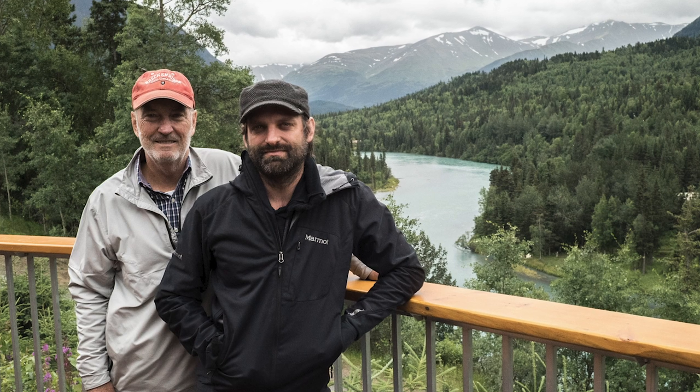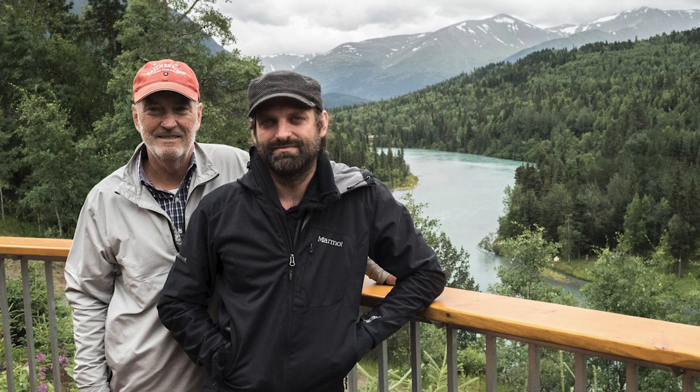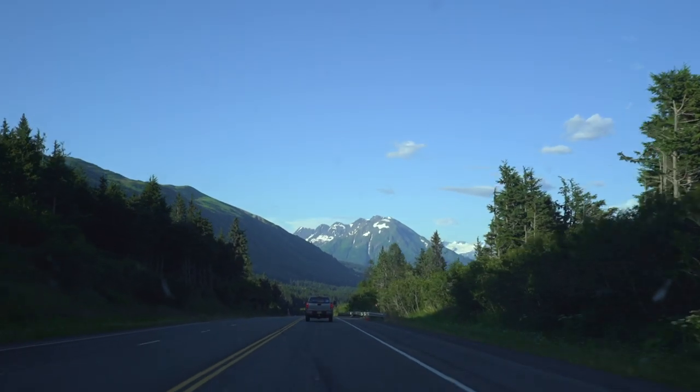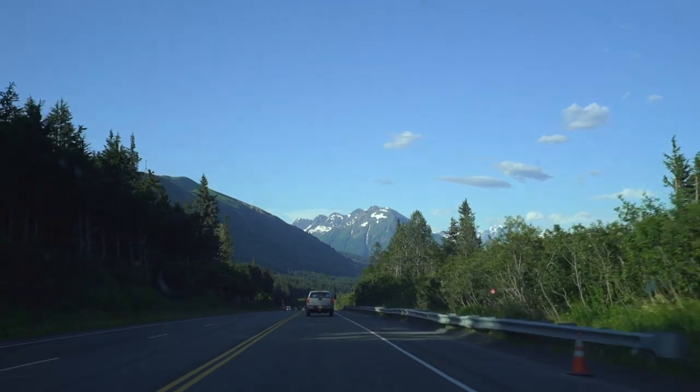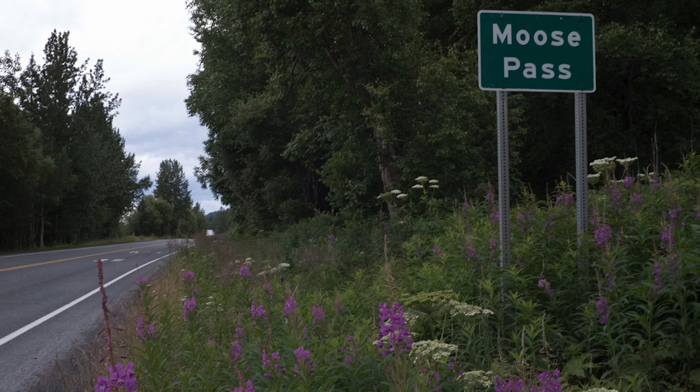And to give you some background, this is me and my dad. He's the one that conceived this whole Alaska seaplane trip. He's a retired airline pilot, and I fly small planes for fun. My pilot buddy Shane joined in on the adventure as well. We kept winding our way down the highway until we finally reached our destination of Moose Pass.